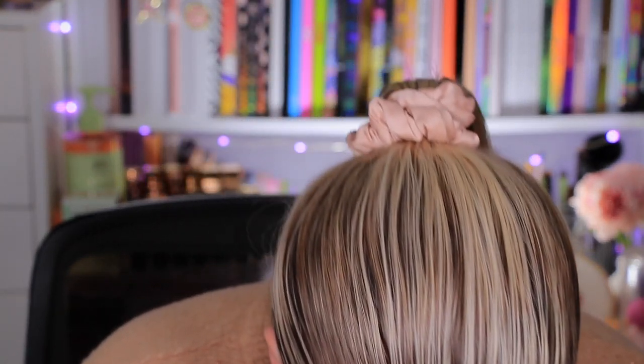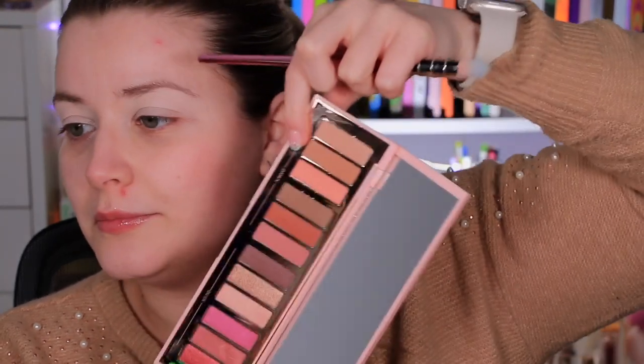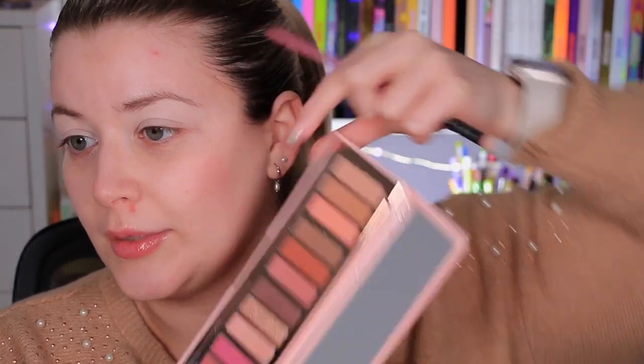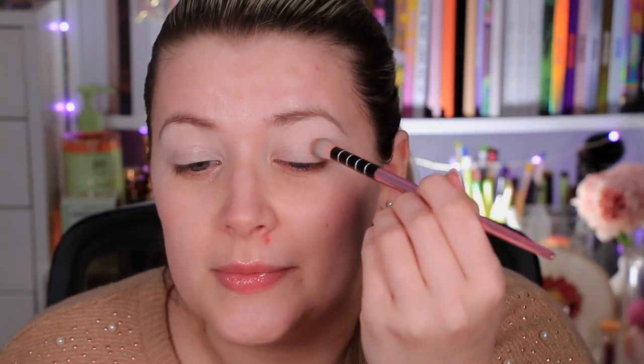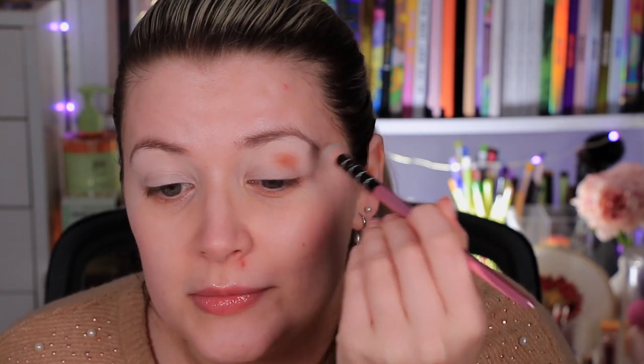I'm going to go in with my Revolution Super Base Eye Prime, which is my favourite. Then I'm going to start with a Girls With Attitude brush, which looks like this, and I think I'm going to go in with this medium brown shade here. There's quite a bit of kickback in the eyeshadow palette, in the actual pan, but if you've known me by now, you know it honestly does not bother me. I'm more bothered about how it applies on my actual eye.